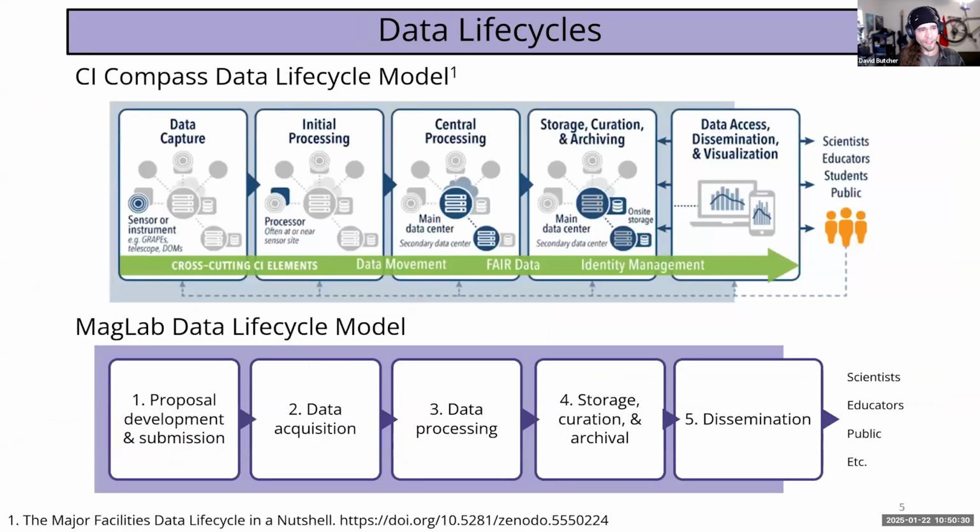This is the data lifecycle that was shown earlier, the CI Compass data lifecycle model, starting with data capture and going through to access, dissemination, and visualization. Because we do things a bit differently at the MagLab, I created our own kind of data lifecycle conceptualization, which starts off with proposal development and submission, which we consider to be a critical step. Data acquisition, data processing, not central processing, storage, curation, and archival, and dissemination.